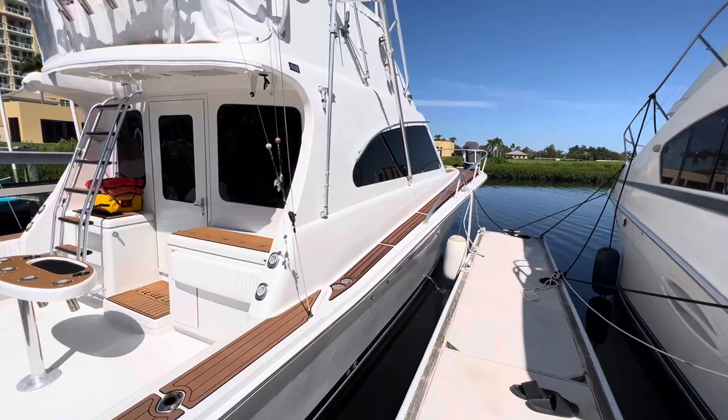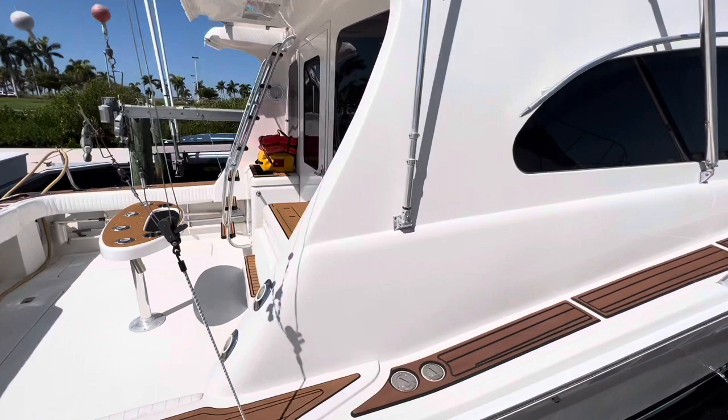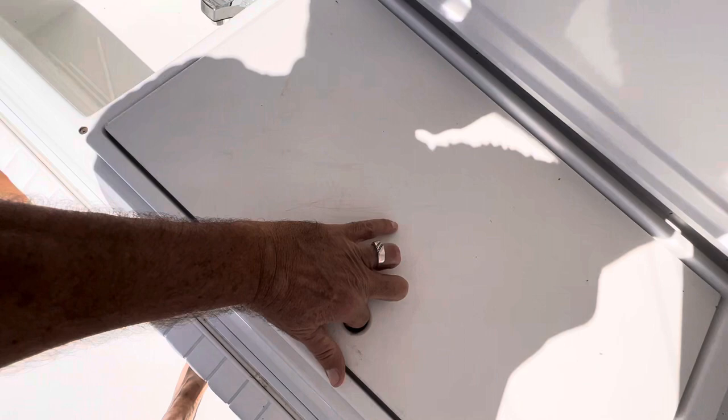Started right up, sound good. A little bit of steam coming out. You have the swim platform on this, which is good, and that pass-through door. I'll bring you inside and show you the water and diesel fill on this side. Plenty of storage. Sink, storage down here. You're good. More under that.